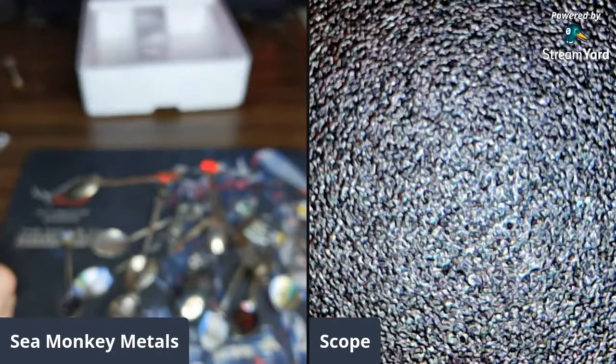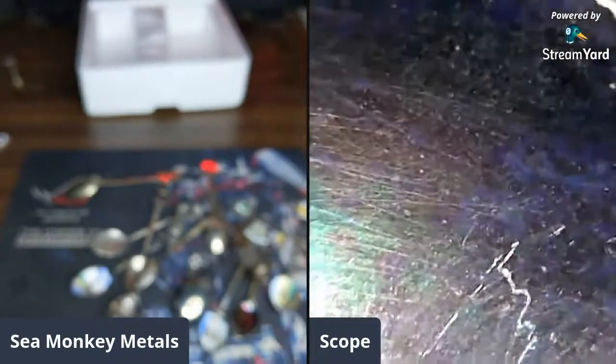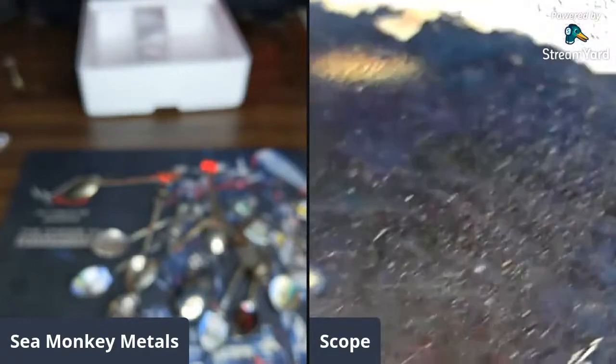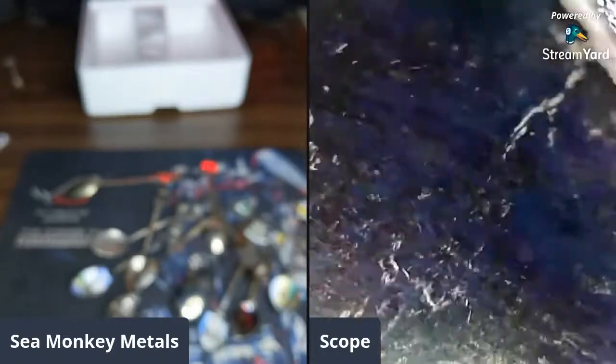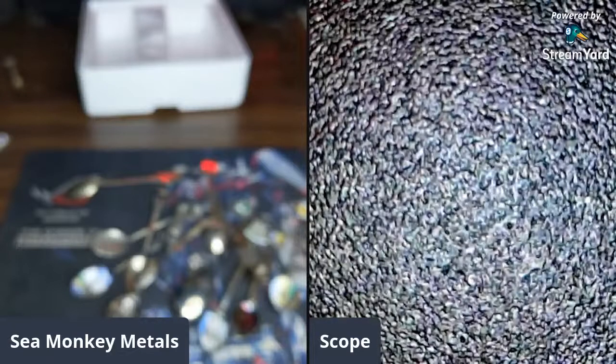Reminds me of the back in the day stories of get out the silver, polish the old silverware and get all the tarnish off. And that's why when you look at them under the scope, they're all scratched up, because they used abrasive silver cleaners on them to scratch the tarnish away.